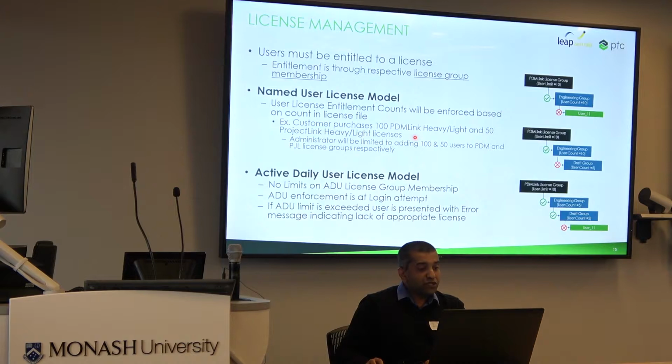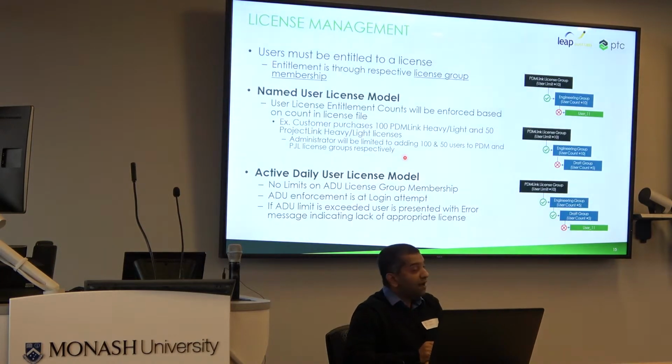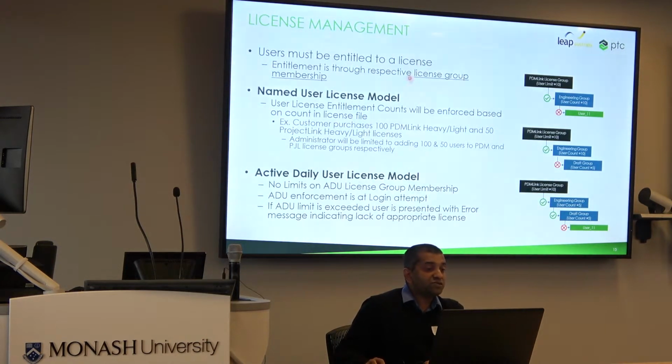So what PTC introduced from 11, with 11.1 in full effect, is a new group called the license group, out of the box in Windchill. If you would like to access Windchill, you must be a member of this particular group. It always checks against the licenses, and the system knows how many users can be in the group.